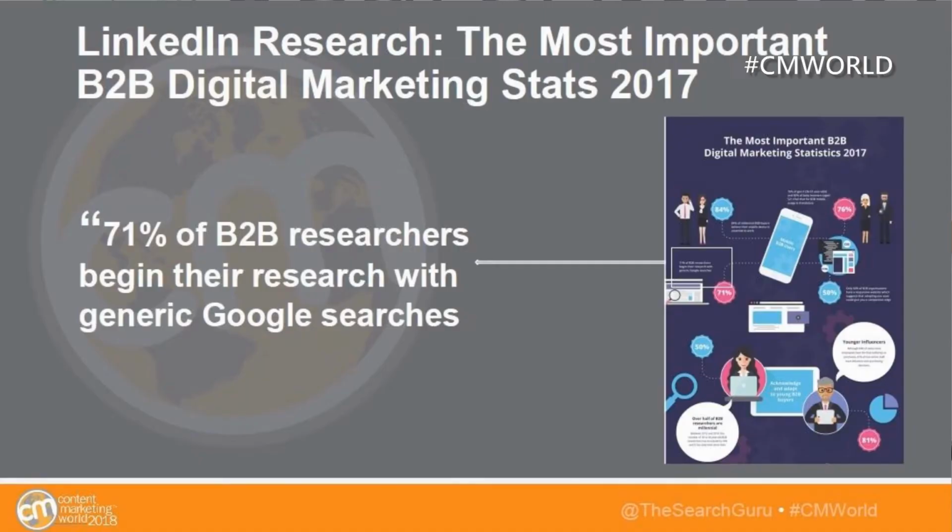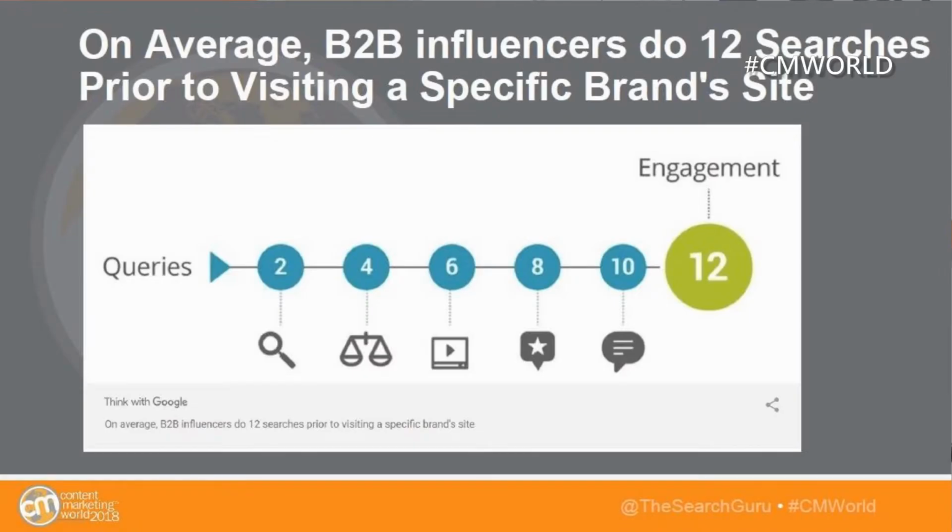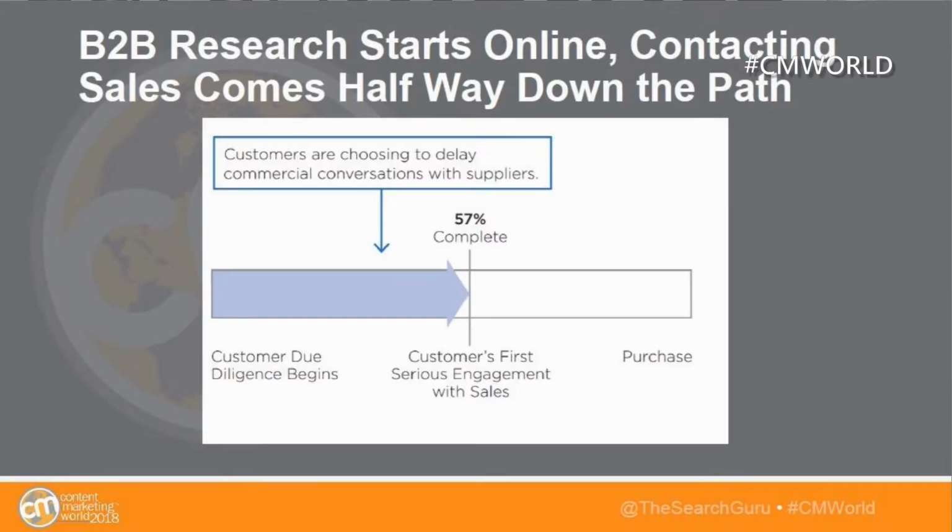Great. So why are we here? Why do we pay attention to this? 71% of B2B researchers begin their research with generic searches in Google. On average, B2B influencers do 12 searches prior to visiting a brand's site. Right, so we know they're online. B2B research starts online, and contacting sales happens halfway through the process. It's terrifying, right? Absolutely terrifying.